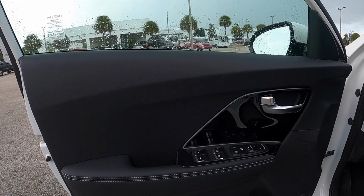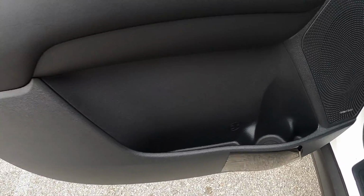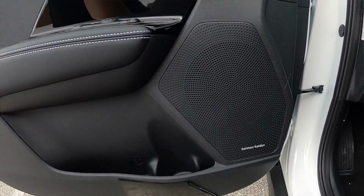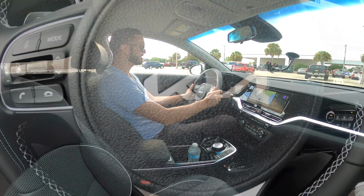So on the door panel, you'll get the gloss piano black around the door handle, one touch up and down for the front windows. I do like the fact that we got the contrast stitching. It's a lot more harder surfaces on the top of the door panel, on the lower trim as well, fitting about 2 to 3 16.9 ounce water bottles. The steering wheel, leather wrap, you'll get the cross stitch.